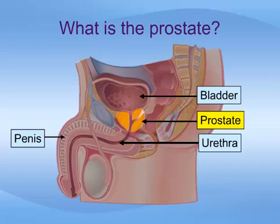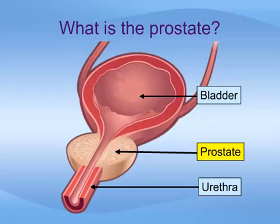This drawing highlights how the prostate is associated with the male reproductive tract. Sperm is made in the testicles and travels through the sperm duct or vas deferens and into the ejaculatory ducts. It then mixes with fluid from the seminal vesicles and prostate just before ejaculation, where the semen is released at orgasm or climax. During orgasm and ejaculation, semen passes out of the body through the long tube within the penis called the urethra, which is also the tube that urine passes through.